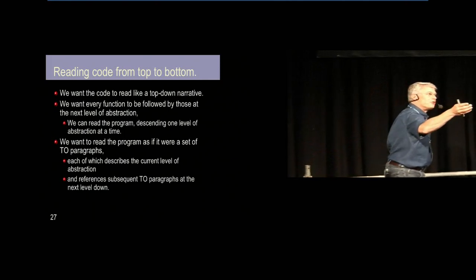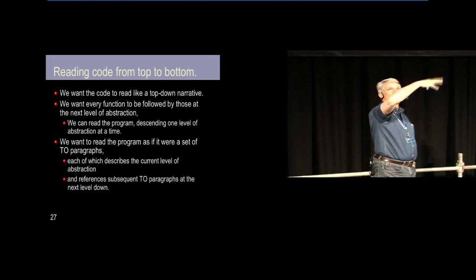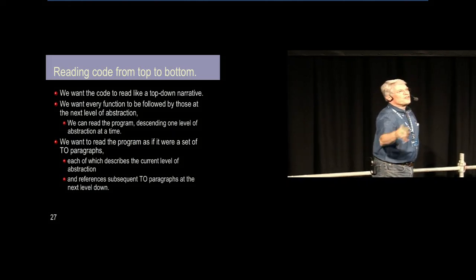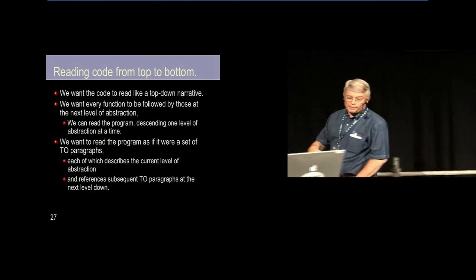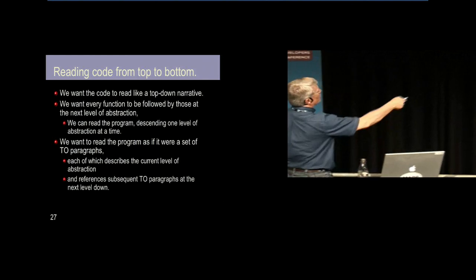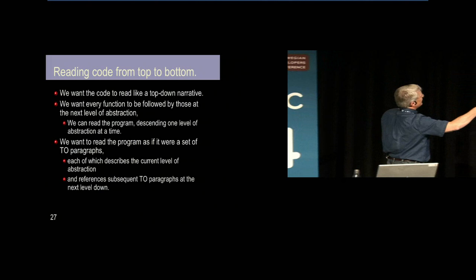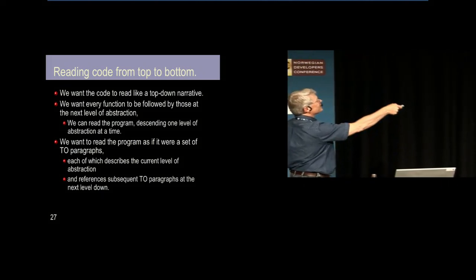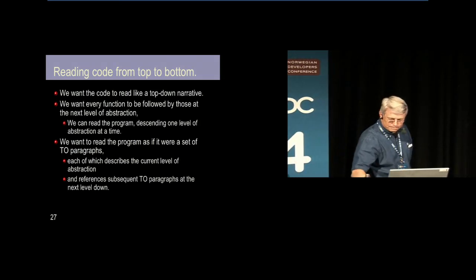I want you to be able to read code by starting at the top, seeing the class name, seeing the variables, seeing the top-level functions, and then read down until you get bored. And you know the functions below that don't mean anything anymore. You don't have to understand them any longer. I want you to read your programs as if they were a bunch of TO paragraphs, each of which describes the current level of abstraction and references lower level TO paragraphs, one level down from that.